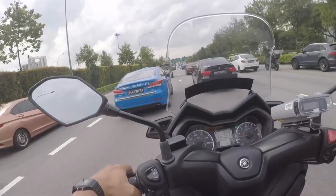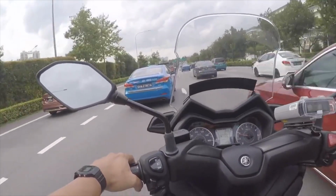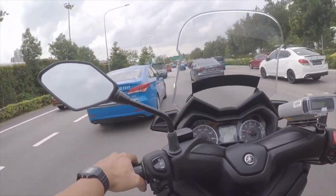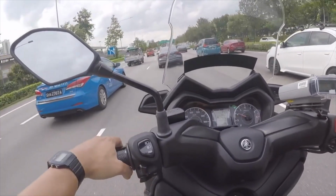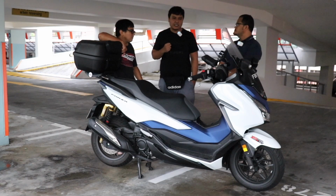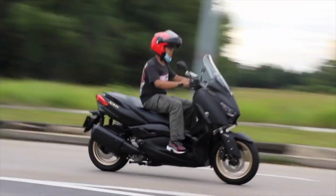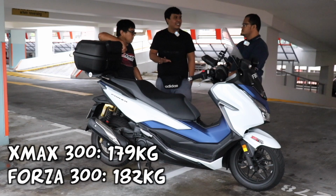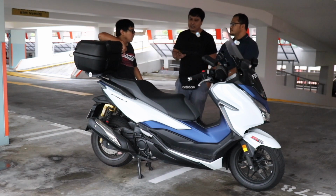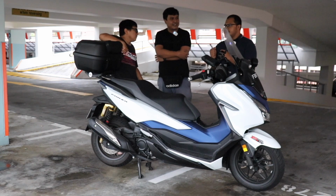Speed wise, a lot of people say the XMAX is faster, but I feel it's about the same, not much different, acceleration wise. My gut feeling says even if the XMAX is faster, it's just by a little bit, because on paper this is heavier than the XMAX by I think 2 to 5 kg. The XMAX is lighter with a longer wheelbase. That is the performance and power.